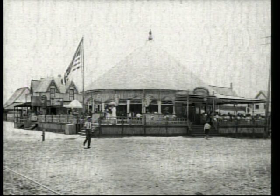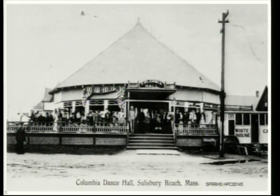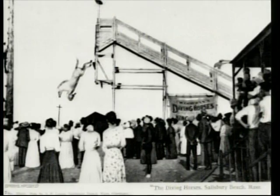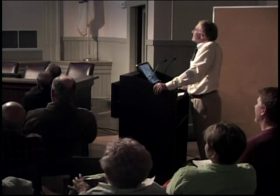This is the Flying Horses. This is another dance hall. Lots of activities. Another dance hall. Amusements. What would the SPCA say about this? How did they ever get that horse to do that?